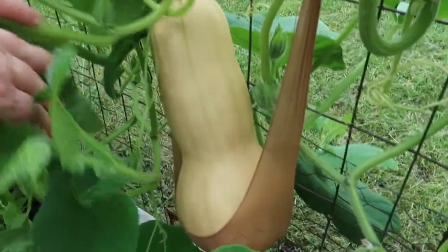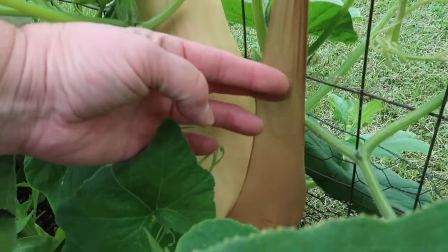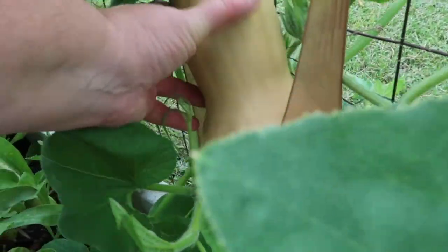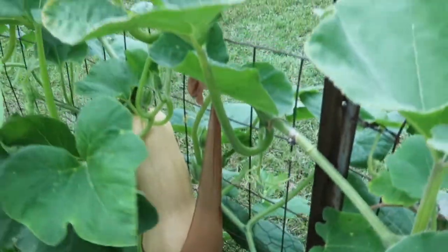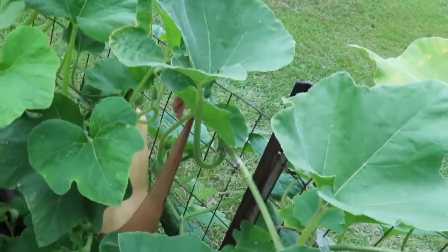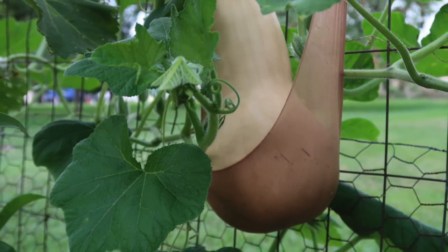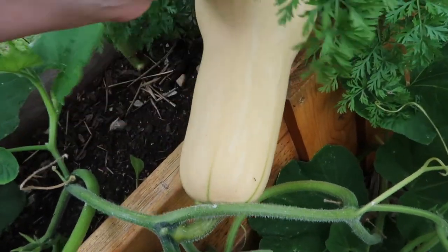Here's one of my butternut squashes. It's a Waltham butternut squash, and I use the nylon to make a sling here to hold it, and it's done very, very, very well. And it's starting to get a little tanner, so we'll see how that goes. I have another one here. This is kind of resting on the bed.